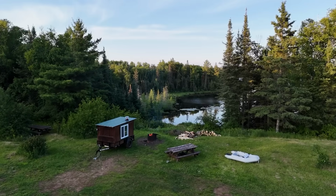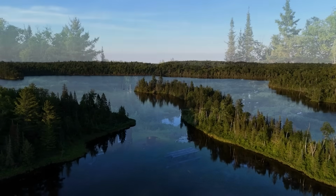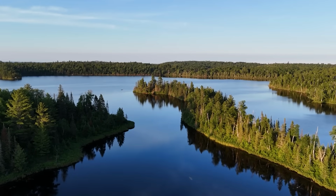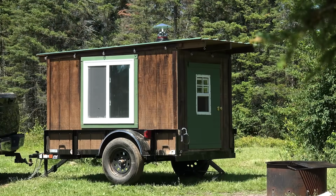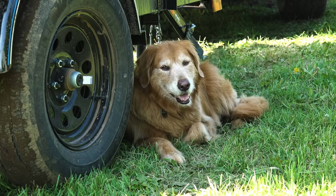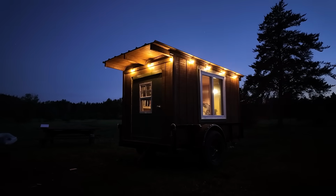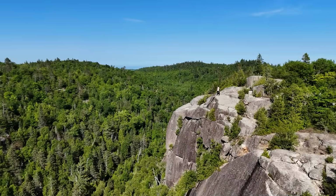Welcome to our brand new micro cabin on wheels. It has everything that we need to escape into the wilderness. I wanted to try to build a more compact and practical cabin on wheels designed for quick, spontaneous adventures with my dog. And I think it turned out pretty great. So come along as I show you the ins and outs of our brand new build and have a wild adventure on Lake Superior's North Shore.